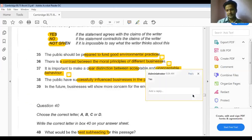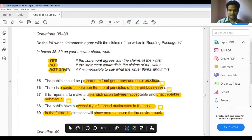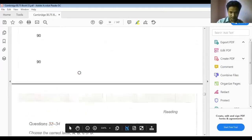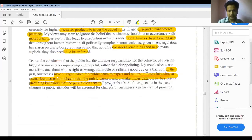The answer is yes here. In the future, okay, another in the future, businesses would, why does it not select? In the future, businesses will show more concern for the environment. In the future, businesses will be more concerned about the environment. Let's see in the future. I predict in the future.